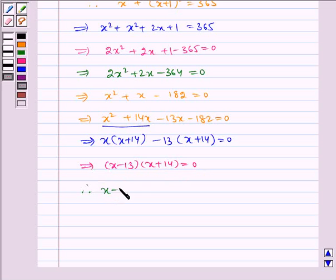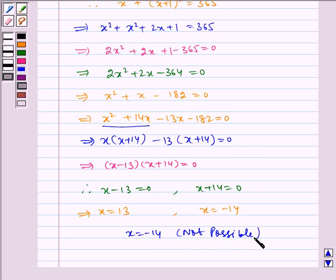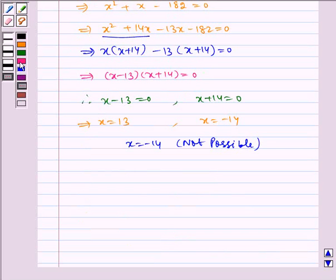Therefore, x minus 13 is equal to 0 and x plus 14 is equal to 0, which implies x is equal to 13 and x is equal to minus 14. X is equal to minus 14 is not possible because we don't consider the negative values. Hence, x is equal to 13.